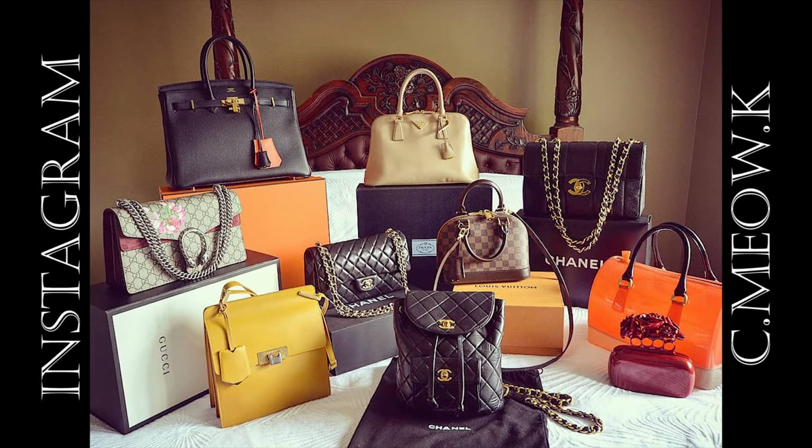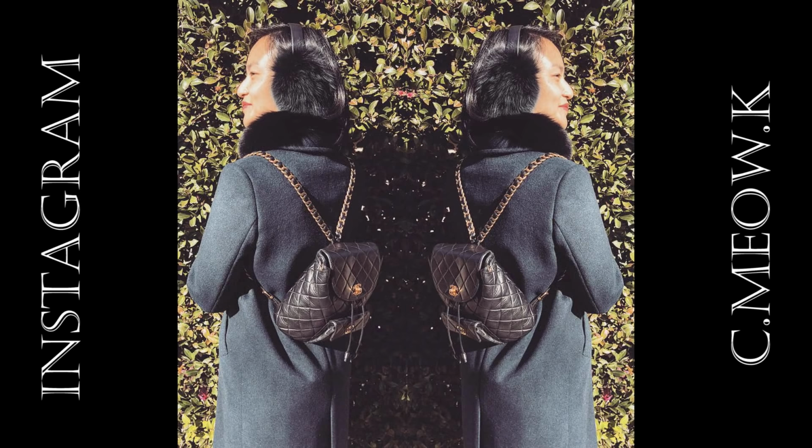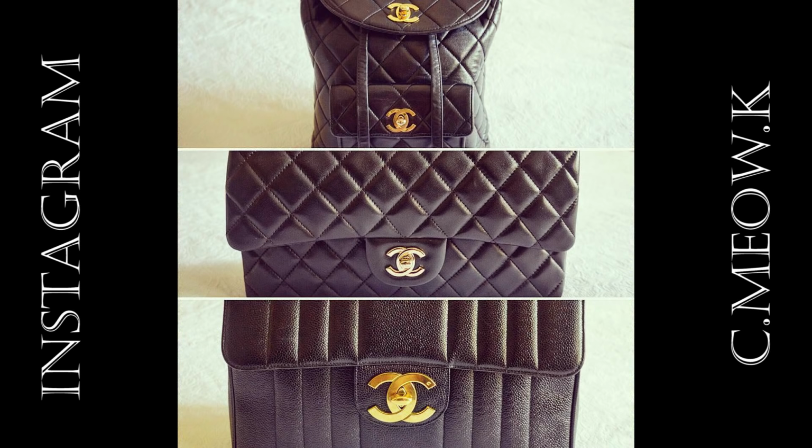As much as I love dabbling across bag brands and different bag styles, I must admit that I do have a special place in my heart and in my wardrobe for Chanel. Chanel is the only brand where I keep coming back for more. I currently own 3 bags, 2 of which are vintage, and you can see that I have a deep love for gold hardware and black leather.